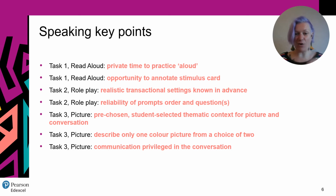The reliability of the prompts and where the questions that the student asks are going to have to be for the role play. The fact that the student gets to, 2 weeks in advance of the opening of the speaking window, select which of the 6 thematic contexts they would like for their picture task and conversation.